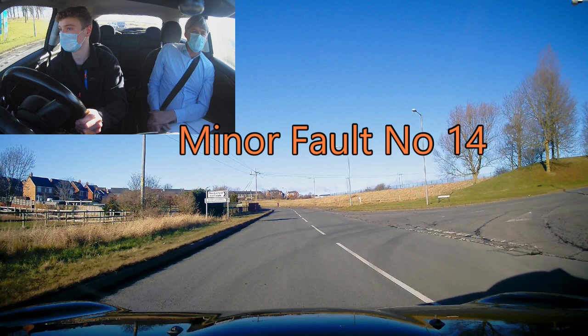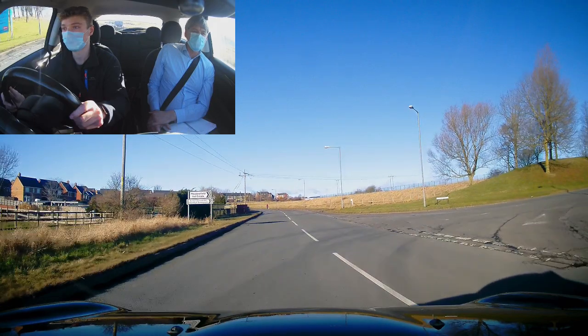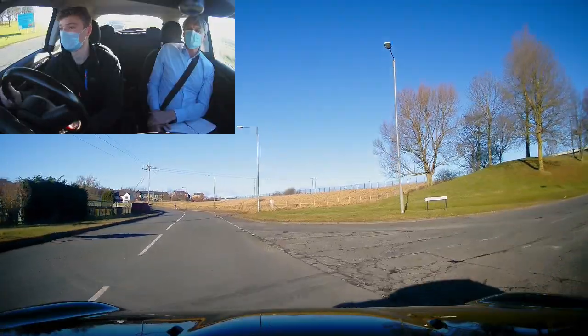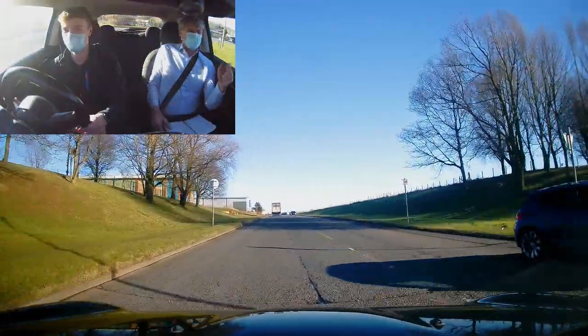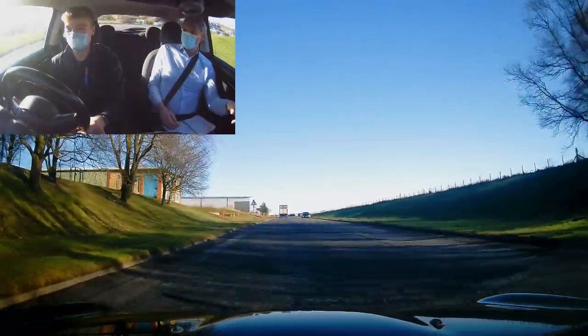So it's very painful failing right at the end. You only commit a minor because you realise and start to stay a bit more to the left, but you still cut the corner. Had there been a car coming from the right and you caused that car to slow down, then you'd get a serious fault. Just pull up on the left first. Just pull up here.